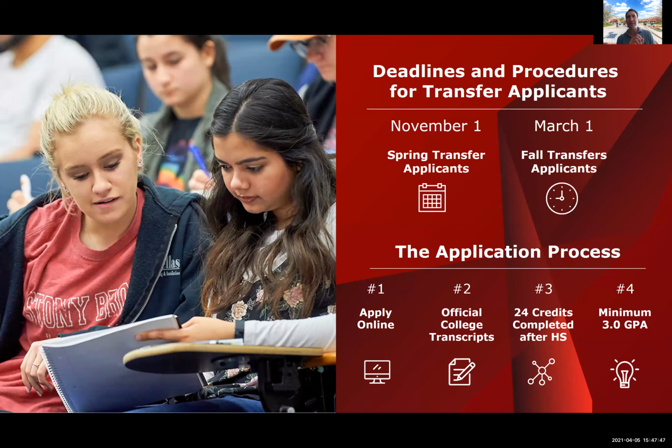A little bit about information for those seeking to transfer into the university. We do have a deadline of November 1st for those seeking to transfer in for the spring. If you'd like to transfer in for the fall, our deadline is typically March 1st, although for this upcoming fall, we have extended that deadline. So if you're still interested in transferring to Stony Brook for this fall, you still have time. Just do it as soon as possible.